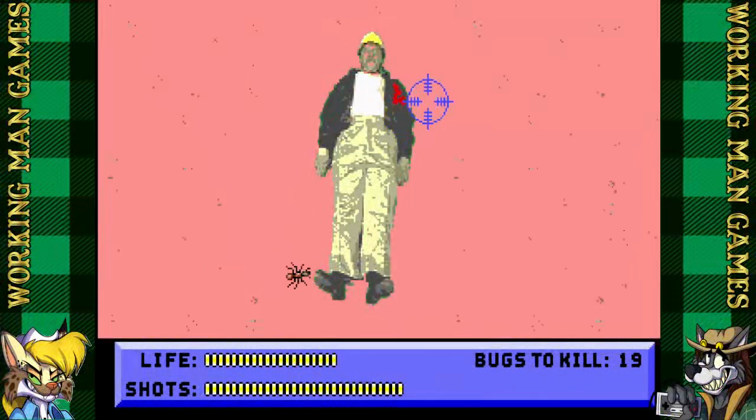And here's the shooting minigame. You have to kill all the ants without running out of ammo or the person running out of life. What's funny is every time the ants hit them, they tear a piece of their body off. And if you let it go on long enough, they can become a freaking skeleton and still be alive.